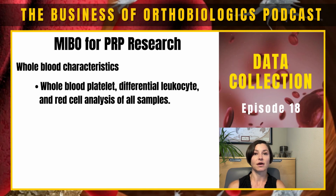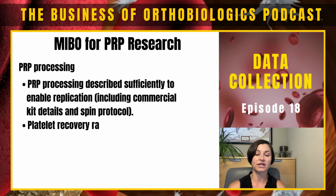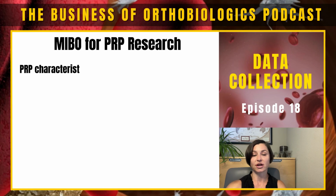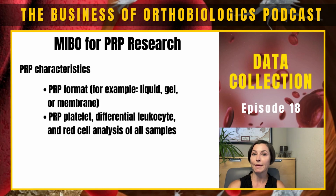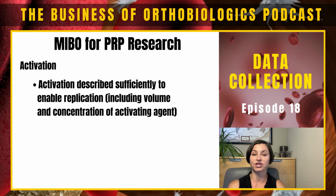Additionally, we want to talk about the whole blood platelet, the differential leukocyte count, the red cell analysis of all samples. We also want to describe the processing, whether commercial kits or spin protocols were used, the platelet recovery rate of the protocol, expected and or calculated, the PRP storage temperature and light exposure, and the time between the blood draw, the PRP processing, any activations, and the delivery characteristics. We also need to talk about PRP format, such as liquid, gel, or membrane, and then calculate or characterize the number of platelets, the differential leukocyte count, red cell analysis, as well as any activation needs to be described, including volume and concentration of the activating agent.